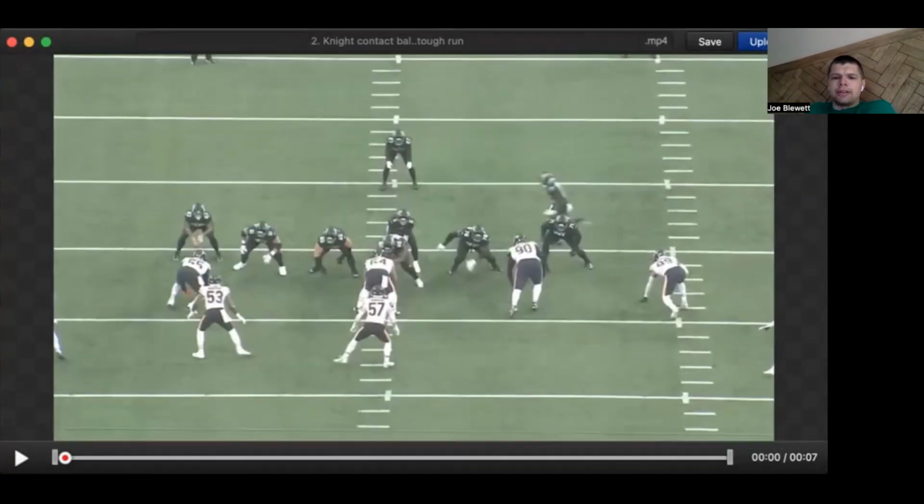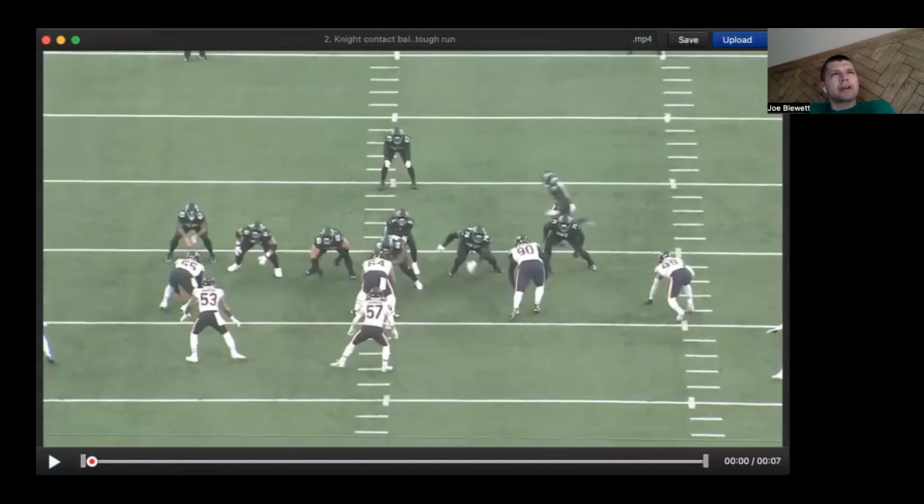There's some indecisiveness. I don't know if I actually did a review on Zonovan Knight or if I just watched like 2 or 3 games just to get a feel for the player overall.